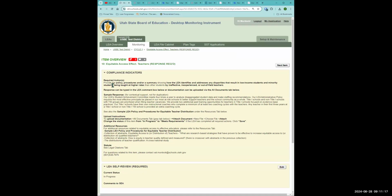The requirement here is to provide the policy, procedures, or a summary. You don't have to do all of them. You can just do 1 of them, showing how the LEA identifies and addresses any disparities that result in low-income students and minority students being taught at higher rates than their peers by ineffective, inexperienced, or out-of-field teachers.